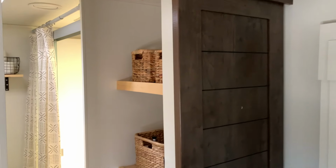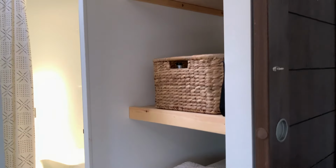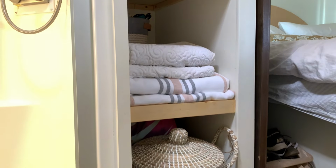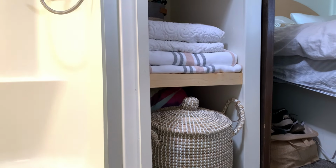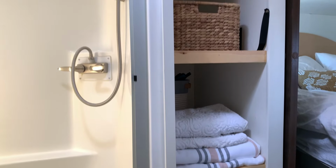Over here, we took out the existing shelves and cabinets and added these open shelves. That way it gave us a little bit more flexibility, and then we could add whatever we wanted. So I filled it with some pretty baskets. We keep our towels folded here, and the lidded basket at the bottom is where we keep all of Avery's bath toys and things.